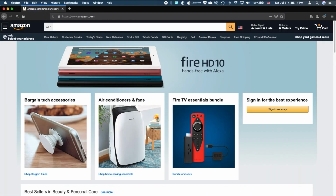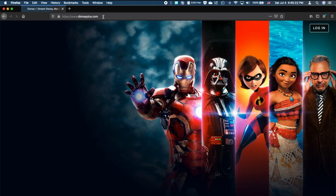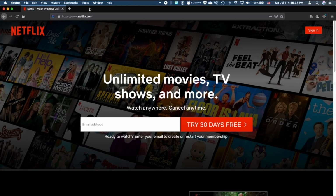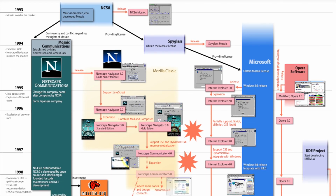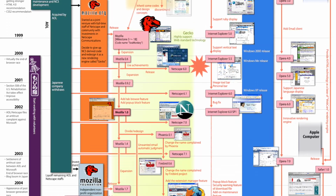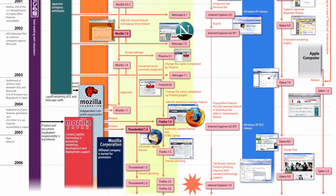Browsers are the apps that allow you to navigate to any website on the internet, from apple.com to amazon.com, from disneyplus.com to netflix.com, and everywhere in between. Built off Netscape, the Firefox browser was born in 2004 by the Mozilla Corporation. Since then, they have updated the app continuously.